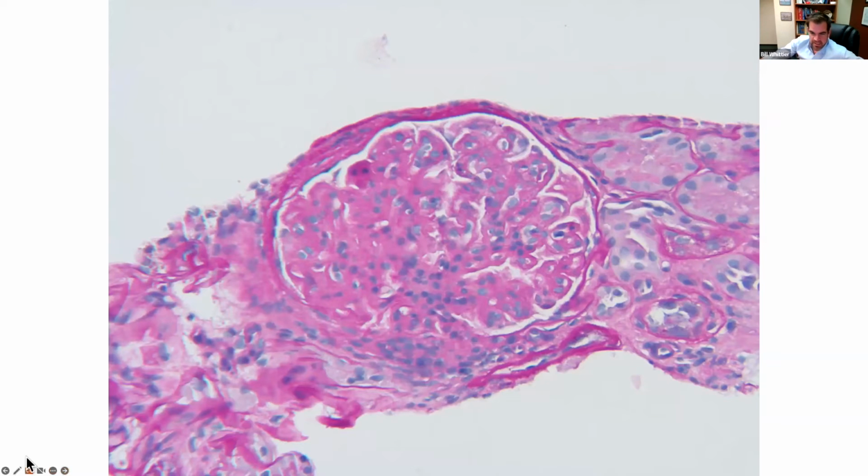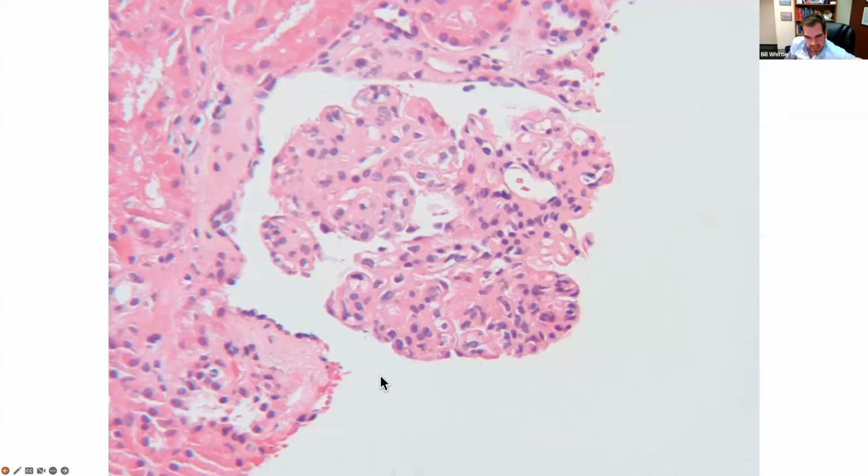Mel, I know it's an H&E, but if you could go back, sorry, for just a second. Right there at 6 o'clock, those two loops, do they look a little thickened or a little bumpy on the endothelial side? There's two loops that are sort of open, but see how they look kind of thick. Is there anything there, David, or is it too much to call on an H&E? I think the capillary loops do look thickened over around 9 o'clock, a little bit to the right. As I make my way around the glomerulus, they do look thickened.